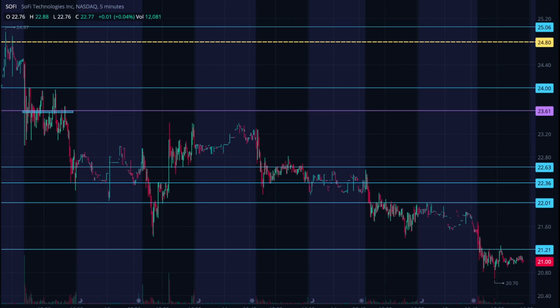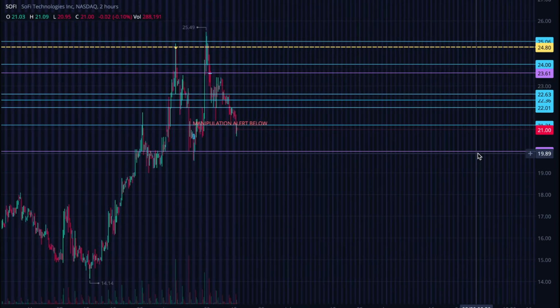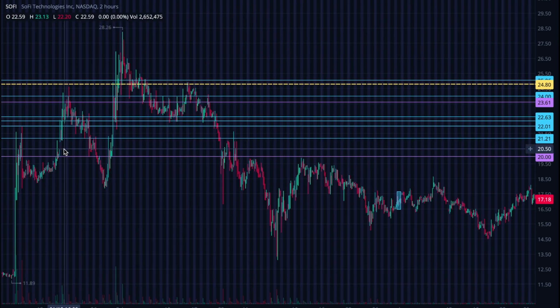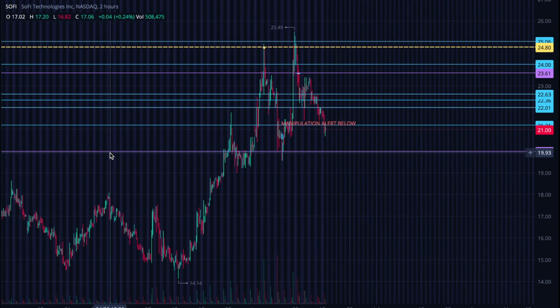So our next level of support, if we zoom out a little bit here, is going to be that $20 level. I would look at that as potentially a really strong bounce zone. You go way back into February and March, you had previous resistance there, and even in January, and some support that came into play toward the beginning of the year as well. If it does fall all the way down there, that would be another big leg down, but I would really look for it to bounce there.